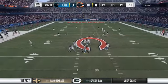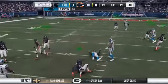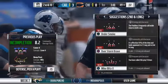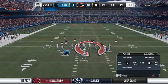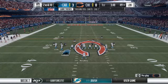Now following the interception, here's Newton. Finds a seam inside the 40. And it pops free. The collision there jarred the ball loose and brings up second down. It's a lot of contact going on there. And in the end, unable to keep two hands on the football and bring it into his body. Everything looked pretty good until the finish.